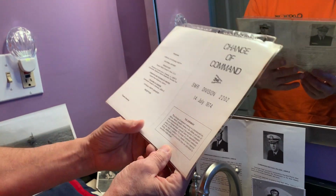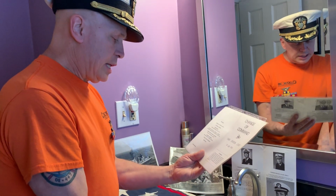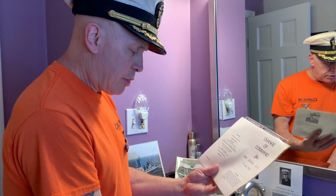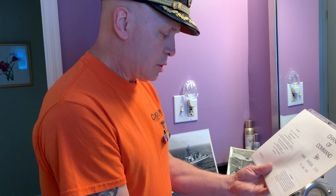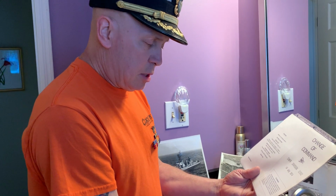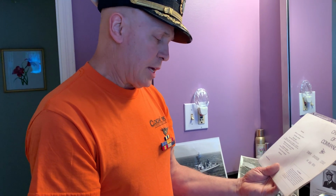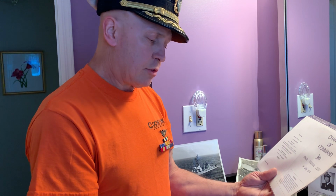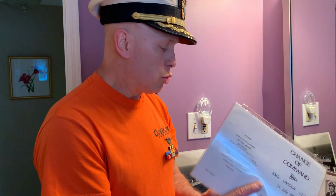And the ceremony says, the change of command ceremony is a time-honored tradition which formally restates to the officers and men of the command the continuity of the authority of command. It is a formal ritual conducted before the assembled company of the command. The change of command ceremony is not only a tradition, it is a transfer of total responsibility, authority, and accountability from one individual to another individual. So, pretty cool stuff there.